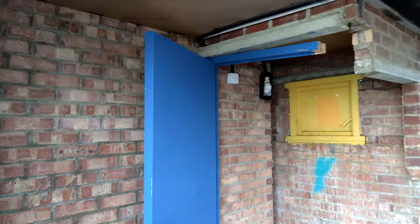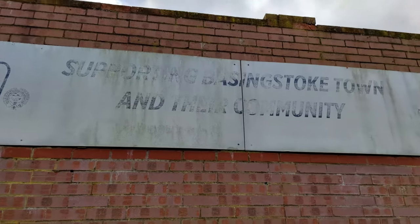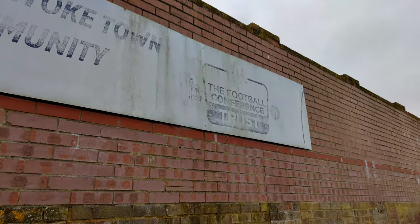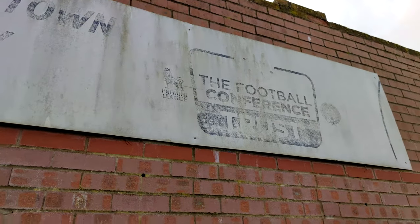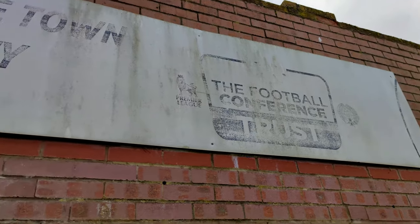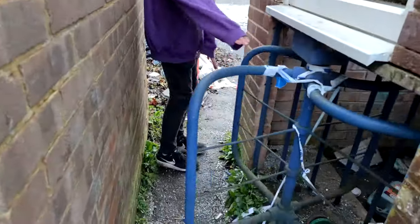How weird is that? Just in case I haven't mentioned this before, this is Basingstoke Town FC, and this is the stadium we're looking at. It does say Premier League, although I doubt this would have been a Premier League team, but I don't know if Premier League's maybe part of the whole organisation, including all the other leagues below. But yeah, pretty cool though. Right. Oh, wait, it turns around. How easy is that? That seems to be a cinema.